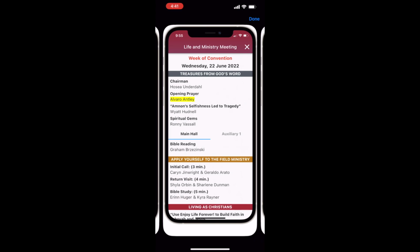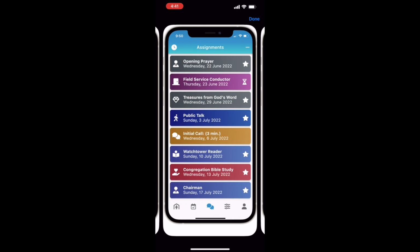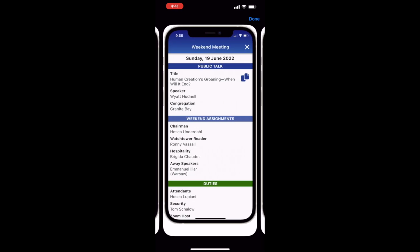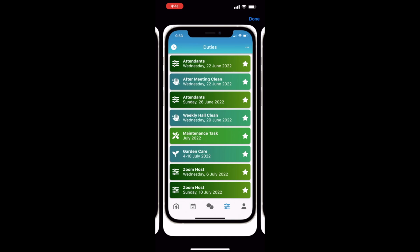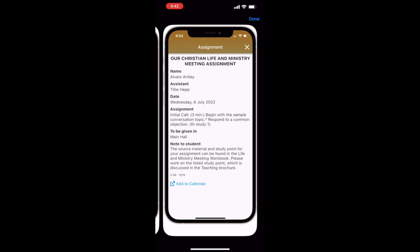Yep, there's a life and ministry meeting that you have the schedule for. And different assignments: initial call, Watchtower reading, congregation Bible study, your weekend meetings, and duties. And then that's when you open up the duties. It gives you all of that. And then it has your own specific profile.